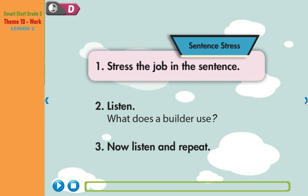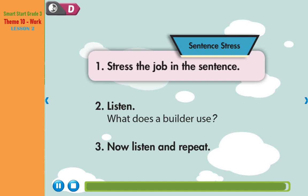Pronunciation tip. Listen. What does a builder use? What does a builder use? Now listen again and say. What does a builder use? What does a builder use?